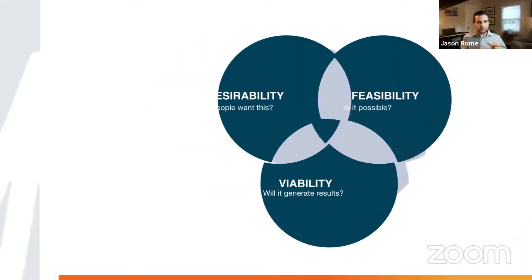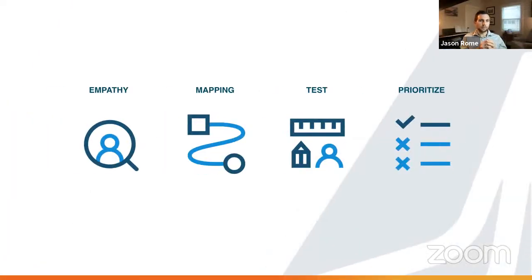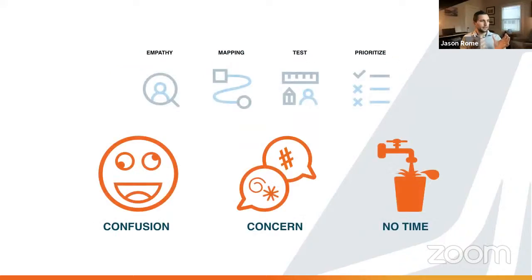And so with this process, we don't necessarily always have this. We assume design thinking: hey, we're going to do empathy, we're going to do a journey map, we're going to test this, and we're going to prioritize it, and we're done here. But then when we go and hand this off, the reactions we get confuse people: why are we doing this? We get concern over why it's happening, and we don't have time.